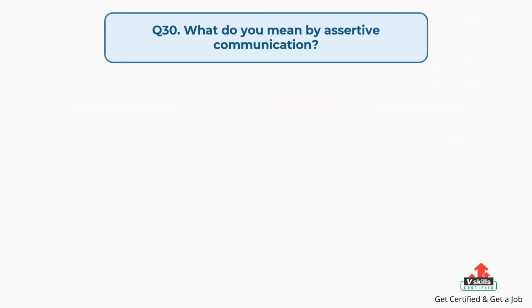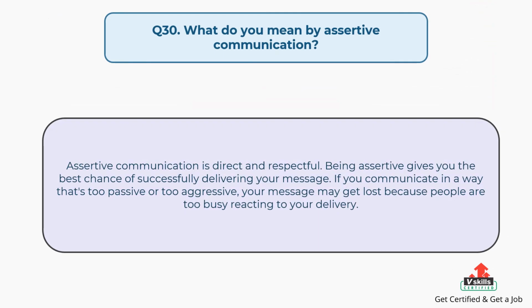Question number 30. What do you mean by assertive communication? The answer is: assertive communication is direct and respectful. Being assertive gives you the best chance of successfully delivering your message. If you communicate in a way that's too passive or too aggressive, your message may get lost because people are too busy reacting to your delivery.